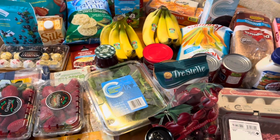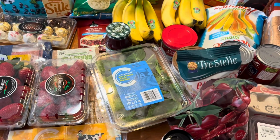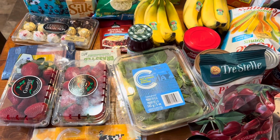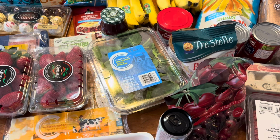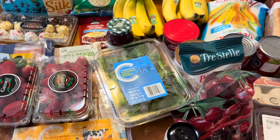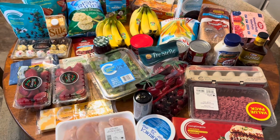And I got some things I wasn't even going to get. They were not on my list, but they just ended up being on the clearance, or they have a certain sticker on them that says they are on sale. So I'm going to show you guys everything I got, and it might not last an entire week, but it'll still last quite a few days. I'll just try to show you guys everything.